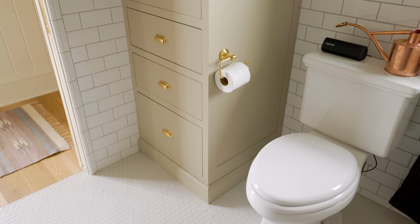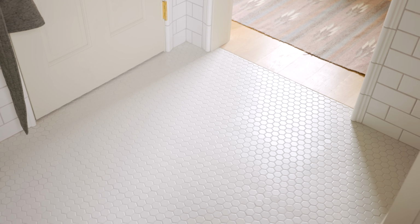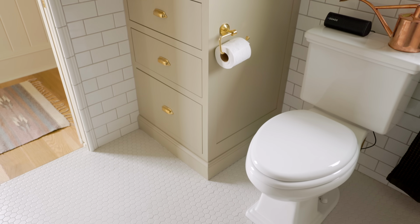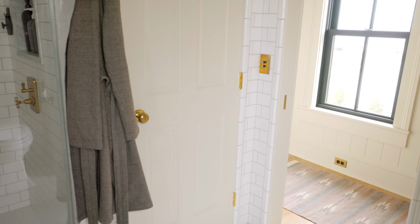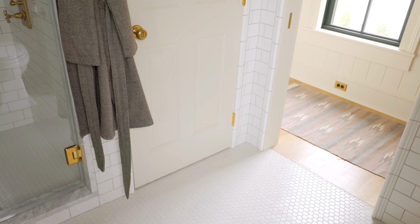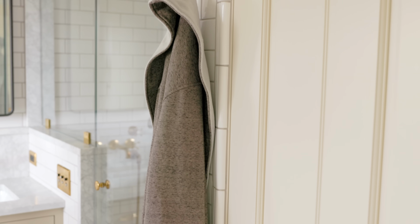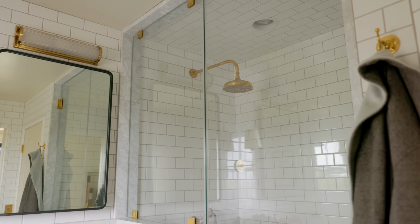It seamlessly goes from tile into the small hexagon tile on the floor, which to me nods to an old looking tile. Even though it's a small bathroom, it's very mighty in the sense that I'm able to add storage I didn't have, more storage underneath, and there is a small closet even in here that I can put some like shoes in and things like that. There's of course a nice hook because I need to have a robe at all times. I'm a robe person. Are you a robe? I love robes.